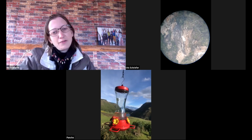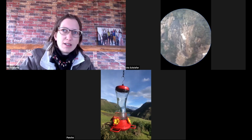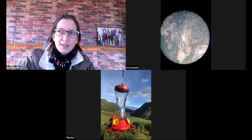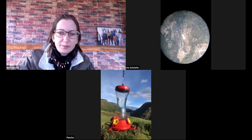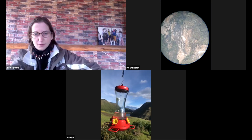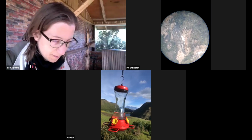That's the furthest away we can actually get it. We could actually take the camera away from the telescope, and then you can see the whole picture of how far away it was. Iris, is it possible for you to take your laptop outside and have that view behind your shoulder? One moment, please.